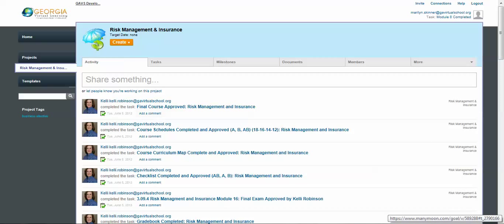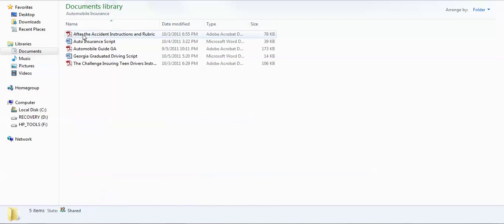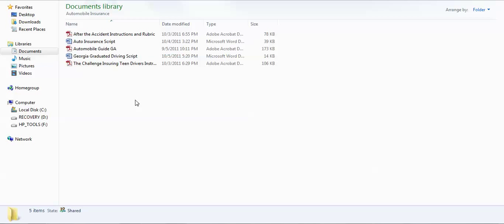The other thing that I would like to tell you about is just keeping organized, putting all your stuff together. What I did is I created a folder for each of my modules, and I would just throw everything in there. For instance, when I did the insurance course, in the automobile insurance, that's where I'd put my script. It's where I would put my documentation I needed, like my rubrics and things like that, even down to copies of documents that I needed.